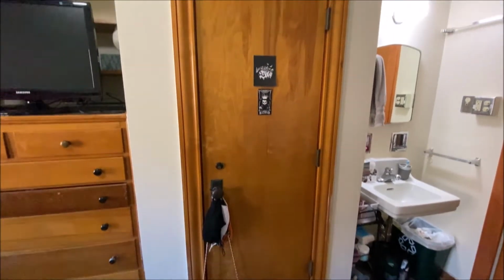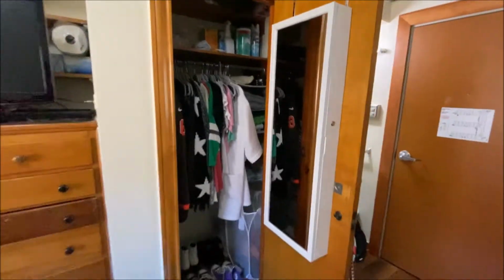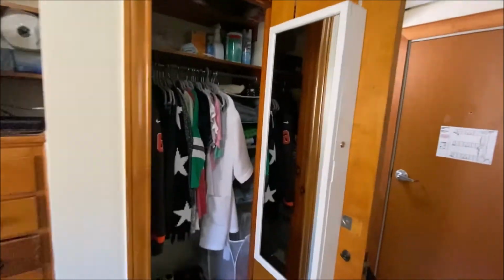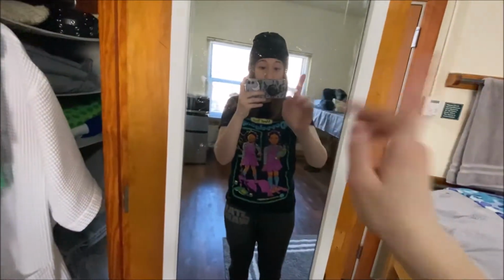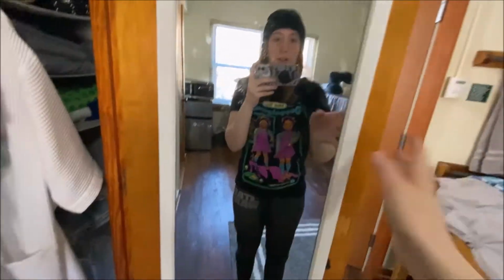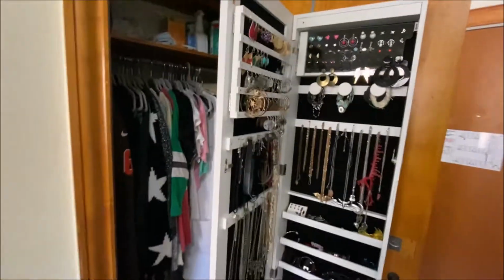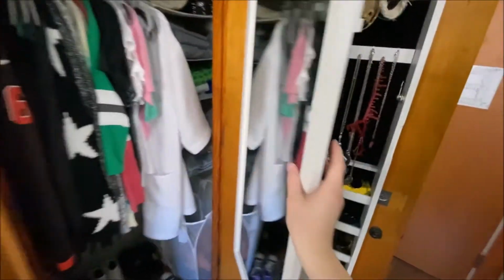Okay, next is the closet, which is actually a pretty good closet for a dorm room too. Here it is. So this is just a tip again. If you have a lot of jewelry and you need a mirror, this is a nice full-length mirror, though it's kind of dirty, that also, you can see, opens up to be a jewelry box. So that's a good storage option.